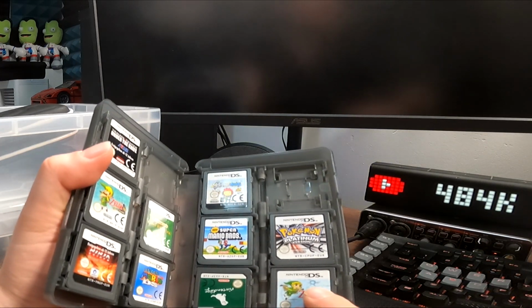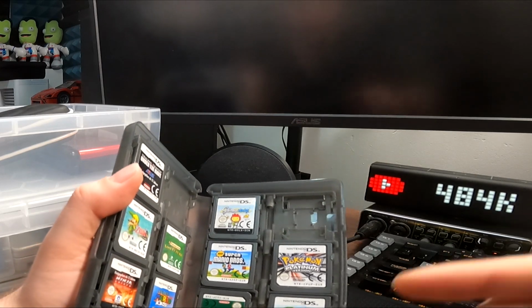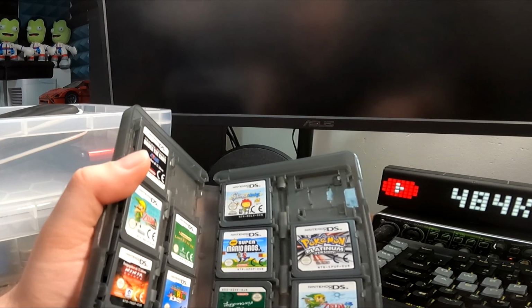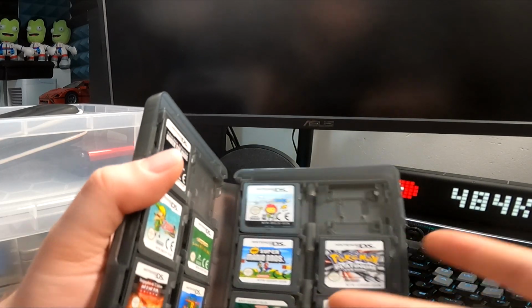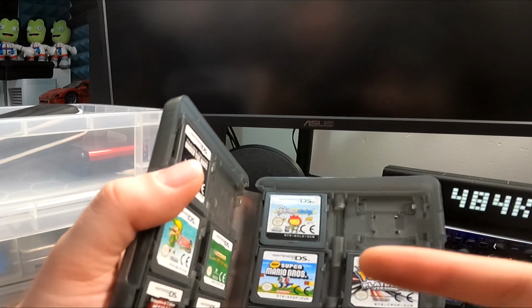Zelda Phantom Hourglass, easy 8.5. It's got its flaws, I will admit that, but I just really liked Hourglass because I love Wind Waker, and this is basically a sequel to Wind Waker. It ain't as good as Wind Waker for what it's worth. Nintendogs, I haven't played that since I was a child, so I've only got to go on what my nostalgia is saying. My nostalgia is saying 7.5.